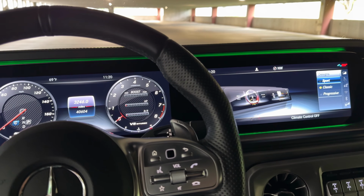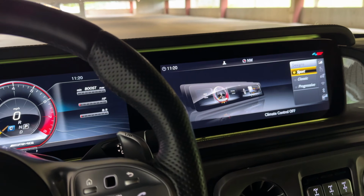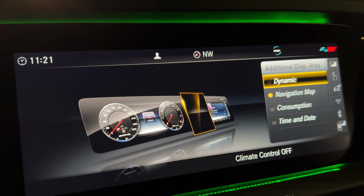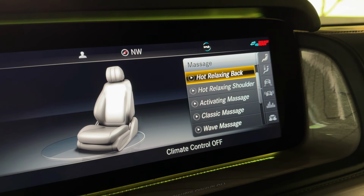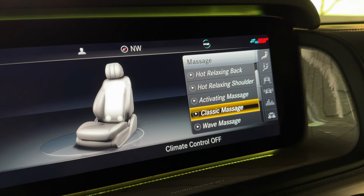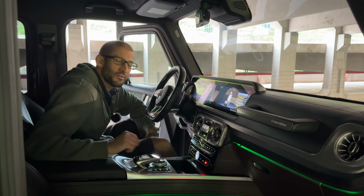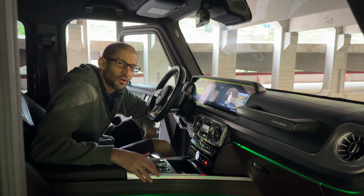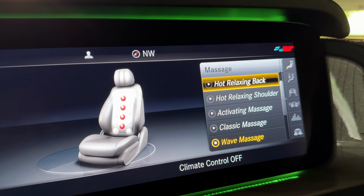This is kind of cool. You can change the dash layout and configuration. The sport design has a nice red glow on the tach. I like that you can customize all aspects of the display. It's a Mercedes, so you must have all of your massage options. No other vehicle in the world will give you a 577 horsepower engine that's a true off-roader, that's got this amount of luxury and 5 different massaging options.